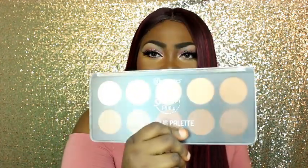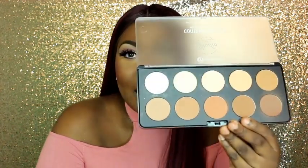Oh, I also, instead of using my regular powders that I use to contour, I use this contour palette I got from BH Cosmetics, and the colors are so amazing. I love them. I actually had it before, and I like to use it on my lighter complexion clients. But today I tried it on myself. I used this really dark shade here for my contour, and it came out great. I love it.